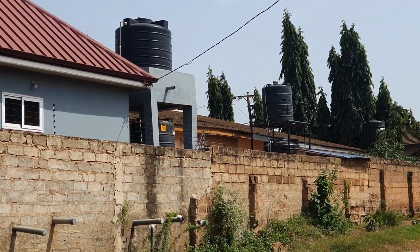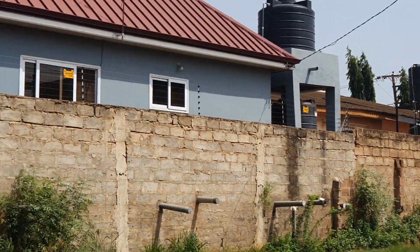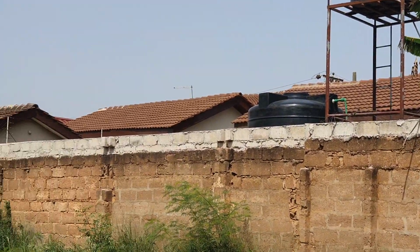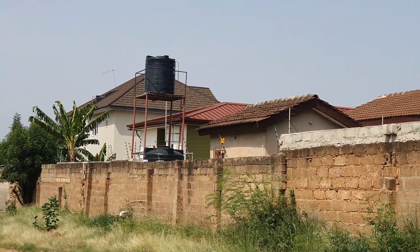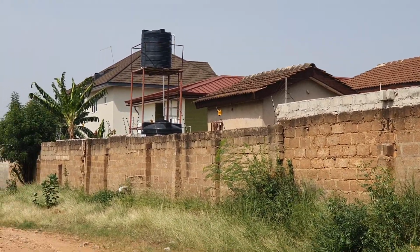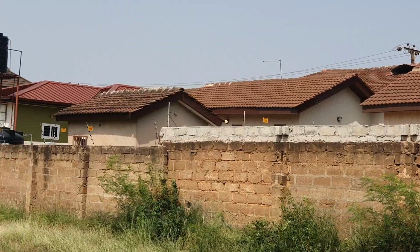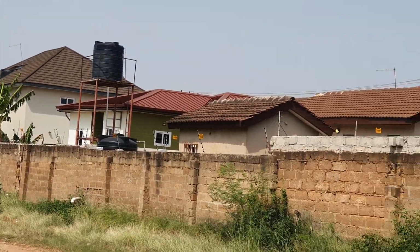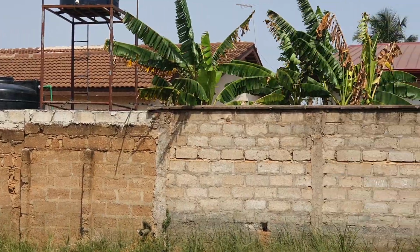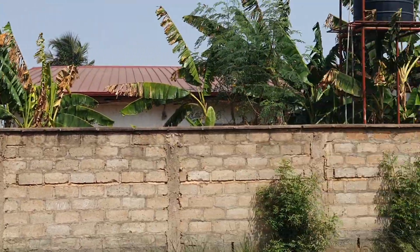So if you want to also watch inside, you see, this is the only new house that is looking nice. Over there, there are short houses, and this side too, there are short houses. So these are all houses also inside. You can see the houses. I think the security fence is very good.